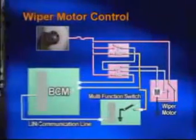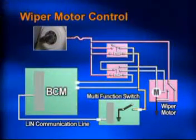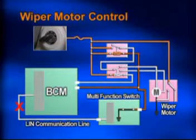The wiper motor may not operate as expected if there's a breakdown in the LIN communication. If this occurs, an additional low-speed wiper relay can be driven by the BCM to ensure wiper operation.